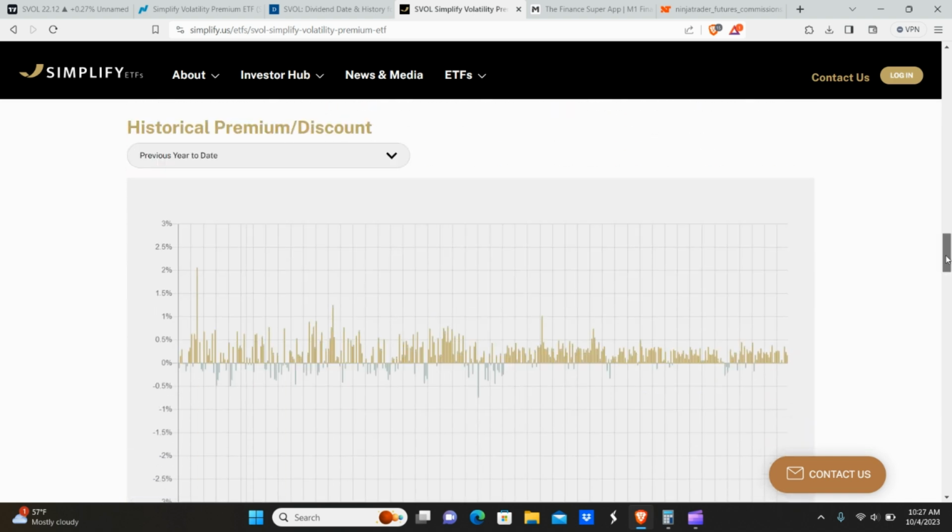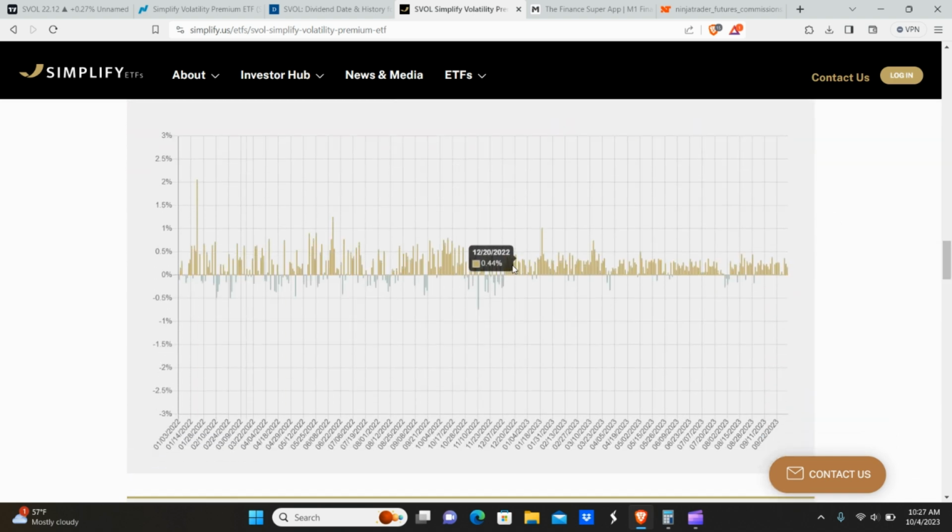So another important thing we're going to look at here is the discount to premium. As you guys can see, this is very, very rarely at a discount. If you get it at a discount, it's a great time to buy. It's pretty much almost at a premium, but then again, the yield is so high and it pays so much per share that it's probably rarely going to be at a discount.